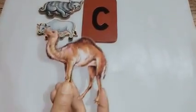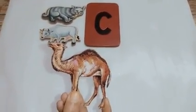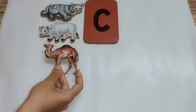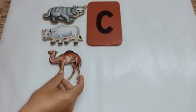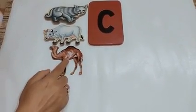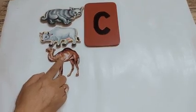Next. Yes, this is a camel. The camel is a large animal, and it lives in desert areas. Yes, it is known as the ship of the desert.